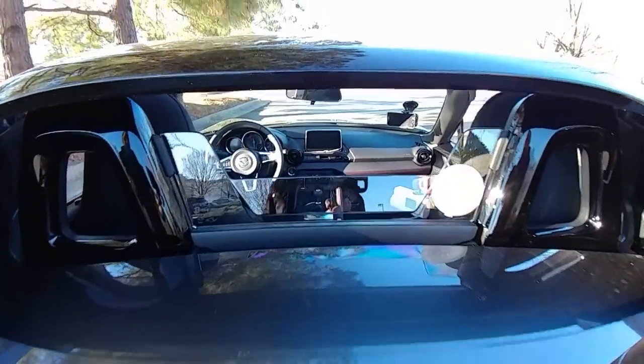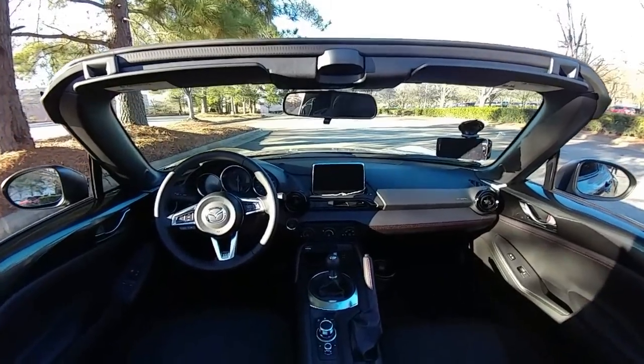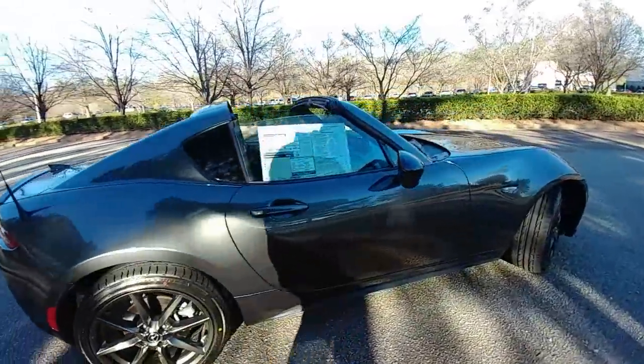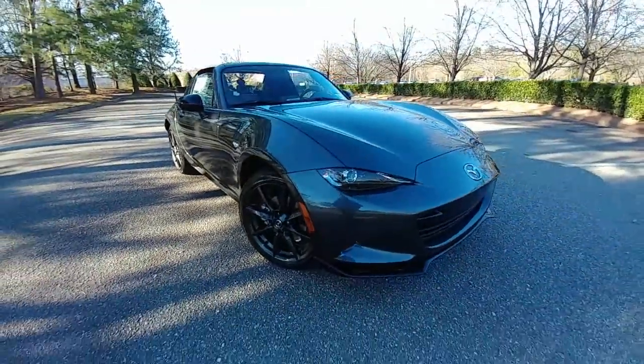But definitely we might eventually need a backup camera. I think that should happen too. Mazda, just listen to us. We need the backup camera. I know it's going to be mandatory soon by United States law. So check this out, guys.